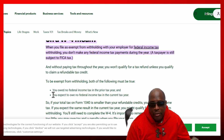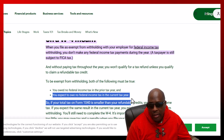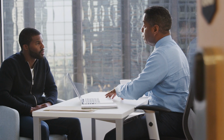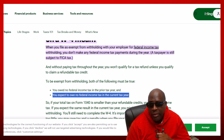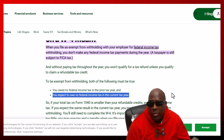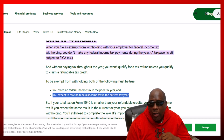All right, you expect to owe the federal tax in the current year, meaning that you're not expecting a tax return. If you're not expecting a tax return, that's something that will affect you in terms of getting approved as well. But it's only those two small things. The majority of people have no issues with this, and you can get approved to file exempt, so you can bring home a bigger paycheck to get caught up on bills.